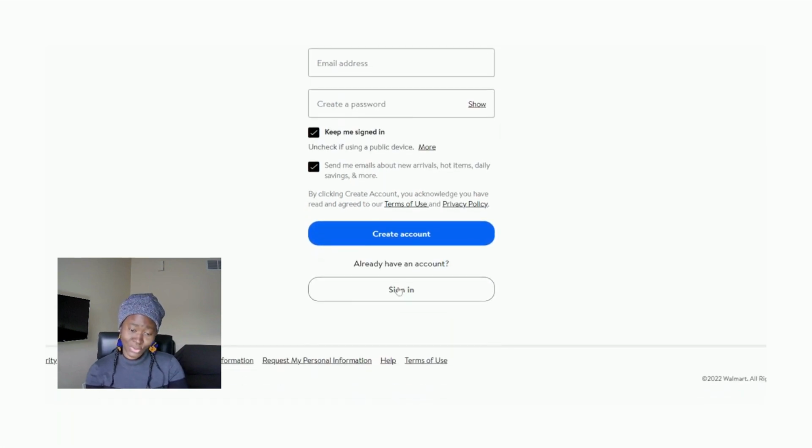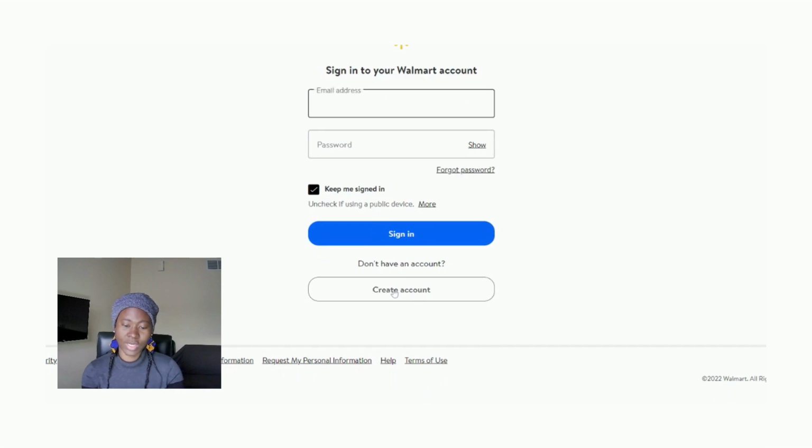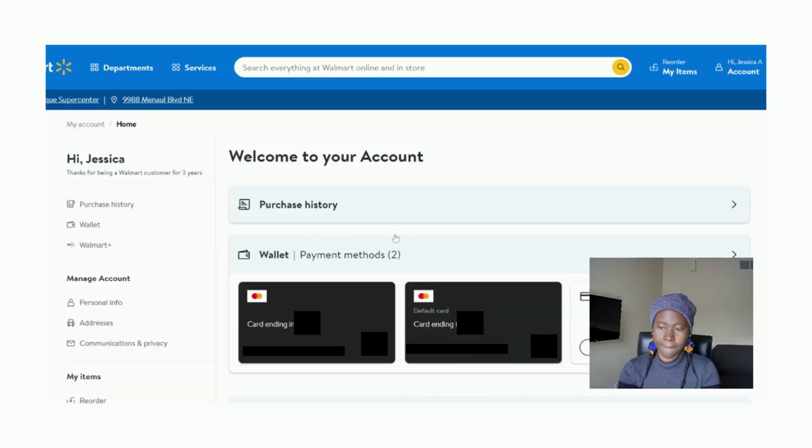But since I do have an account, I will click on sign in and put in my credentials. Okay, I don't want to be signed in on this computer. Then I click sign in, and it brings me to my home page.